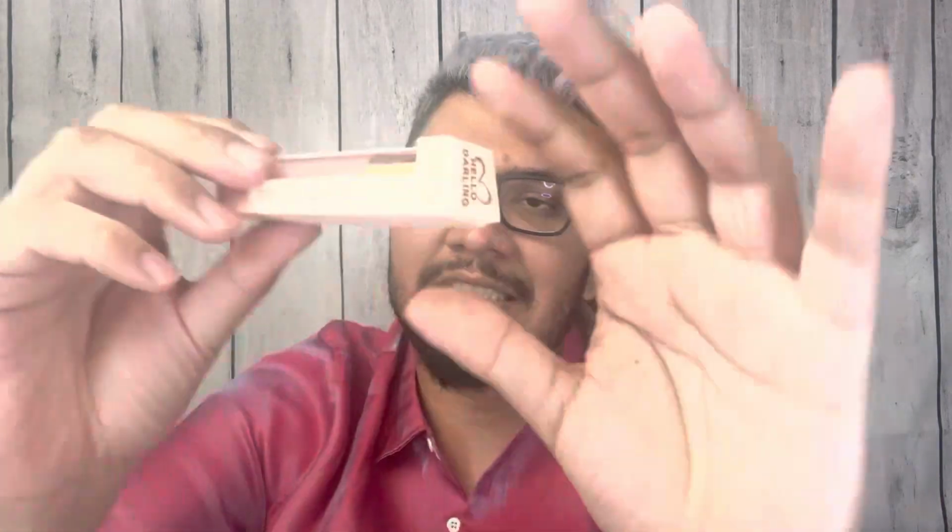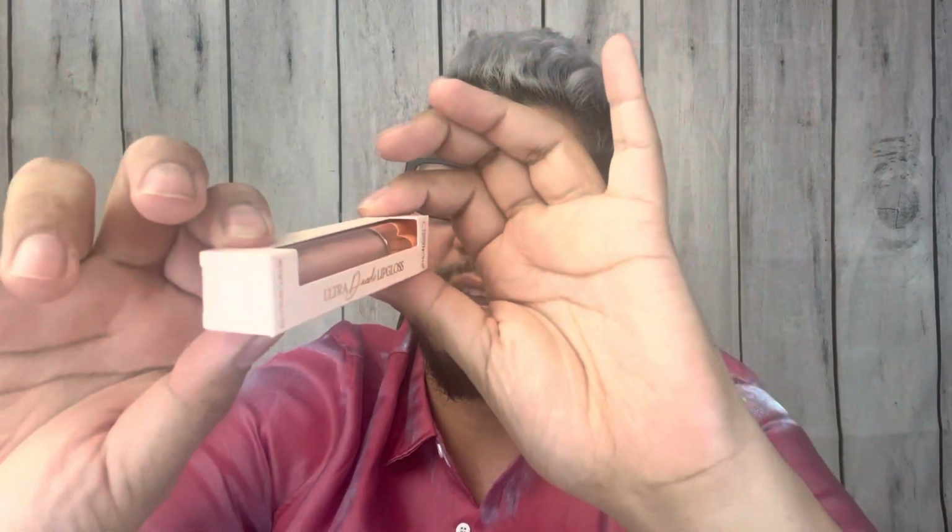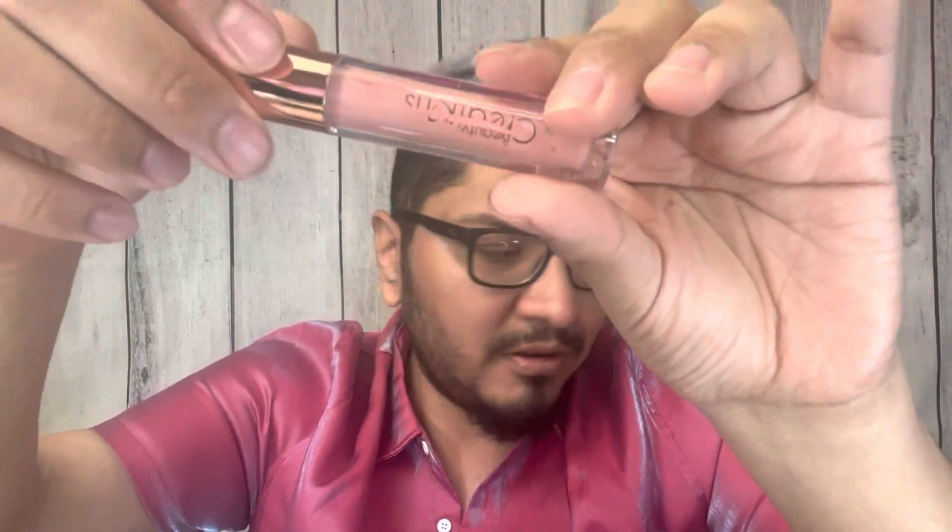So first and foremost, I have a lip gloss. They have a whole variety of them. This is an Ultra Dealer lip gloss, in the shade Hello Darling. I'm just going to go ahead and remove them from the box to make it easy for the mouth when he grabs them. And this is this beautiful nude color.